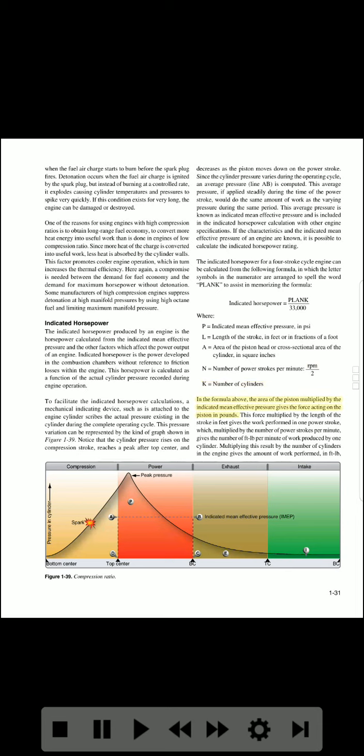In the formula above, the area of the piston multiplied by the indicated mean effective pressure gives the force acting on the piston in pounds. This force multiplied by the length of the stroke in feet gives the work performed in 1 power stroke, which, multiplied by the number of power strokes per minute, gives the number of foot-pounds per minute of work produced by 1 cylinder. Multiplying this result by the number of cylinders in the engine gives the amount of work performed in foot-pounds by the engine.